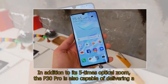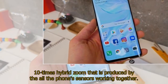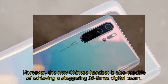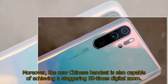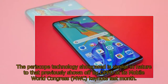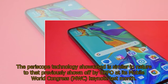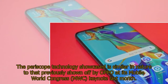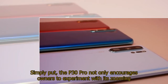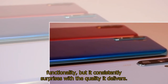The telephoto sensor is noticeable for its square shape thanks to the prism housed inside. In addition to its 5x optical zoom, the P30 Pro is also capable of delivering a 10x hybrid zoom that is produced by all the phone's sensors working together. Moreover, the new Chinese handset is also capable of achieving a staggering 50x digital zoom. The periscope technology showcased is similar in nature to that previously shown off by OPPO at its Mobile World Congress, MWC, keynote last month. Simply put, the P30 Pro not only encourages owners to experiment with its zooming functionality, but it consistently surprises with the quality it delivers.